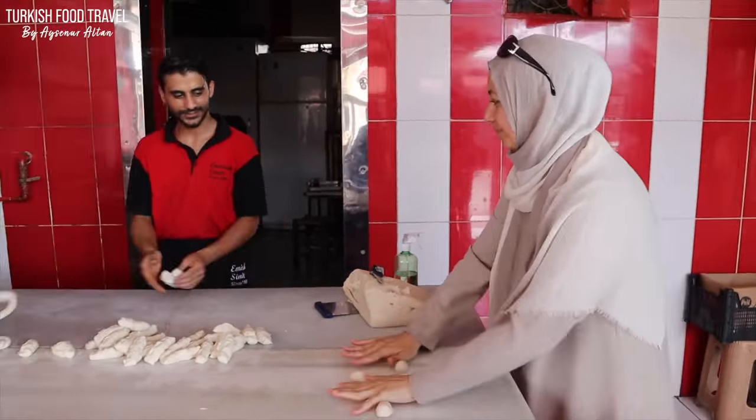You need like 60 days of work to become like this. After all these steps, 1 kilogram of chickpeas turns into 600 grams of leblebi.